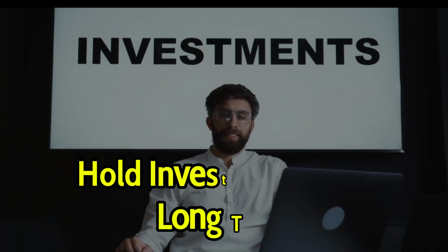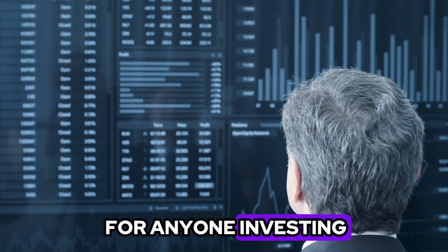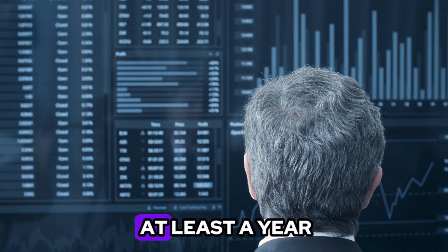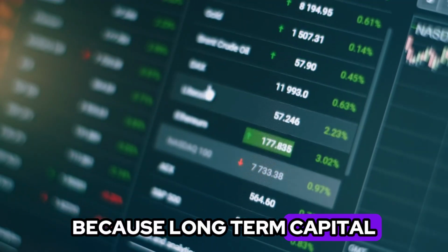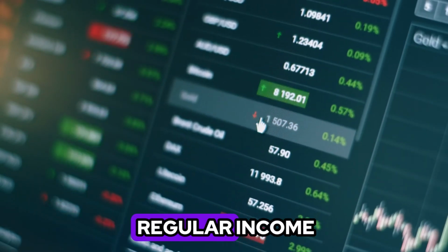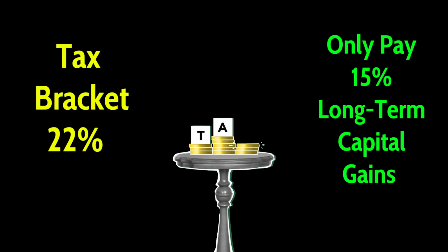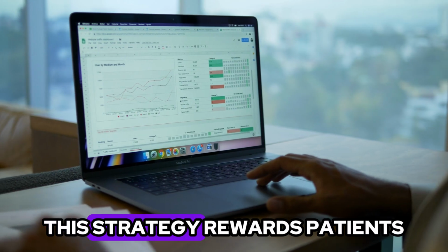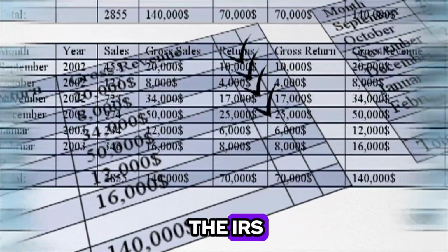9. Hold investments for the long term. Here's a quick tip for anyone investing. Try to hold on to your investments for at least a year before selling. Why? Because long-term capital gains are taxed at a lower rate than short-term gains, which are taxed as regular income. For example, someone in the 22% tax bracket would only pay 15% on long-term capital gains. That's a significant difference. This strategy rewards patience and helps you build wealth while paying less to the IRS.